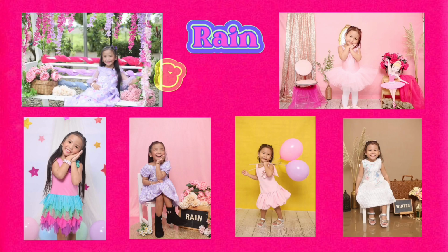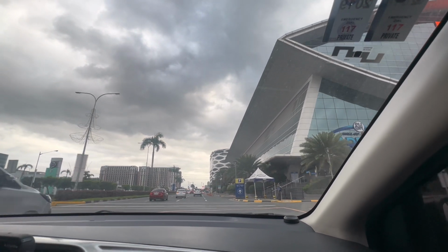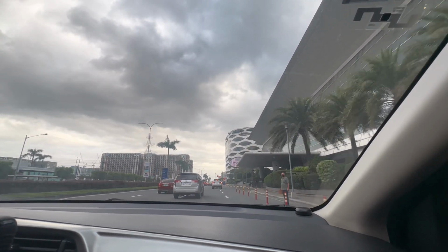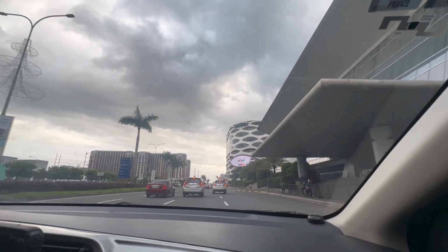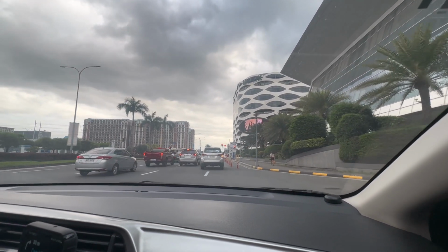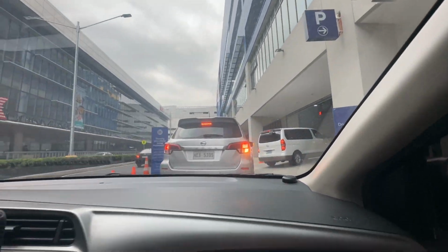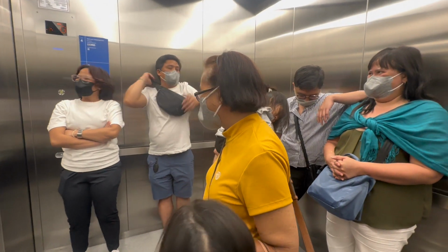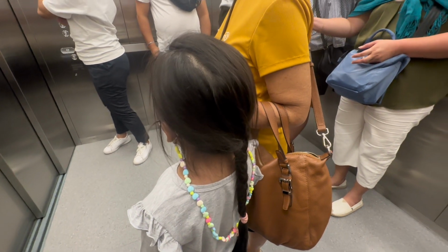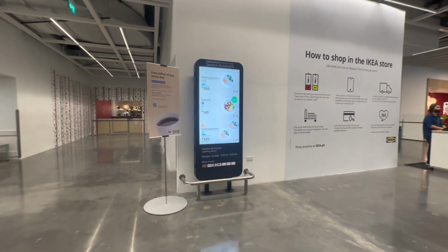Ready for rain and winter. Boo-boo. We are on our way to Ikea. We're almost there. At the elevator. Where to start?